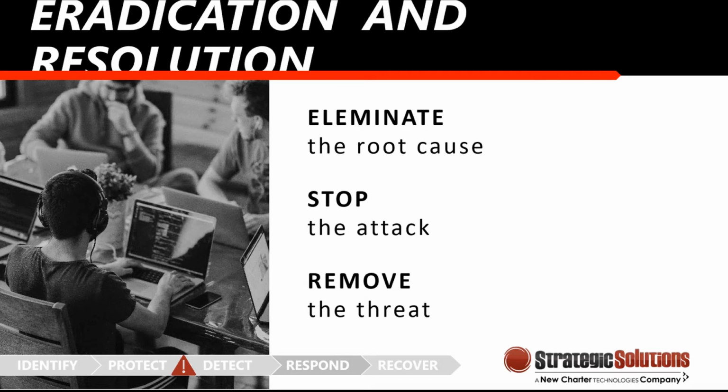Perfect. So our incident has taken place. We've identified what it is. We've contained it. Everyone is involved. We're ready to go. We now need to know, what is the root cause?